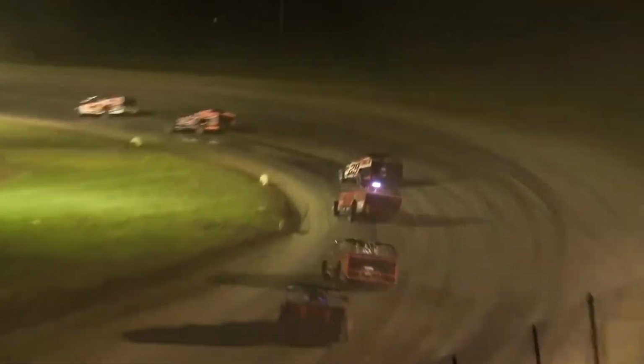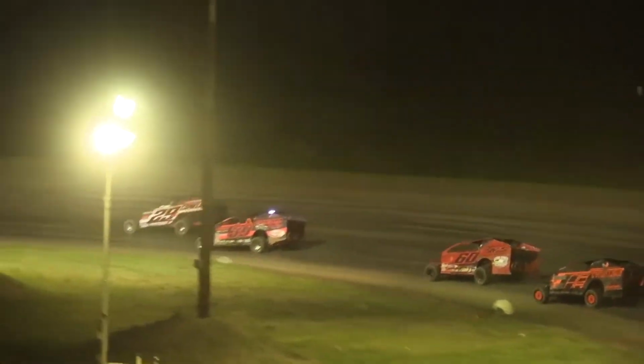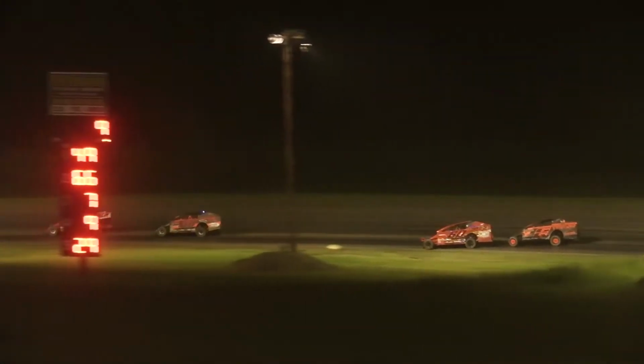Ryan Bartlett right there in the mix as they go down into turn number 1 and 2. Bartlett working all over the backside of the number 60 of Jackson Gill off turn number 2 down the back. He tries to crank his way up into the top 5 off turn number 3 and 4. Dunn beginning to stretch that advantage out in front of the field.